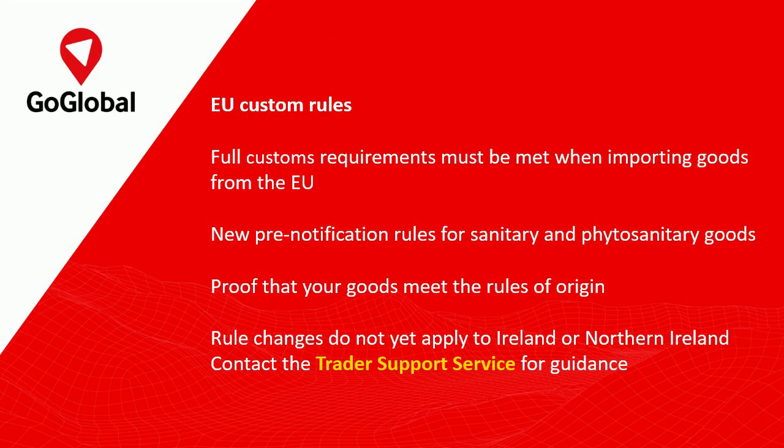Simply speaking, when importing goods from the EU to Great Britain, you must complete customs declarations at the time you, your courier or freight forwarder bring the goods into the country. Failure to do so may mean you face delays in the importing process. It is worth noting that the rule change does not yet apply for goods moving from the island of Ireland to Great Britain.